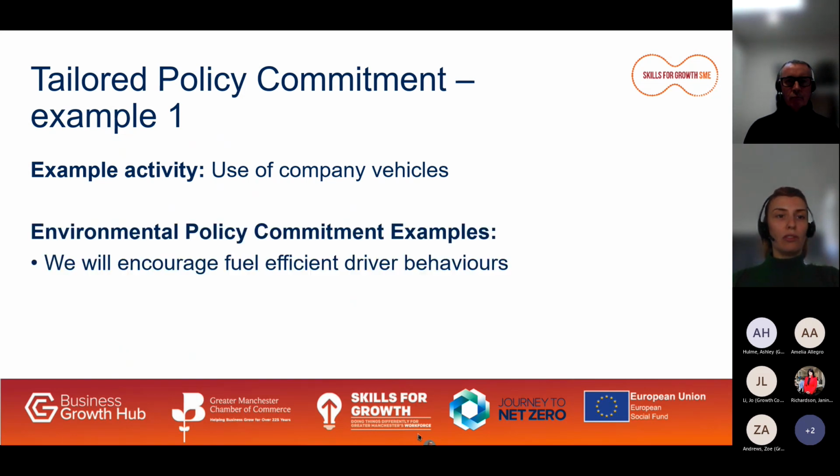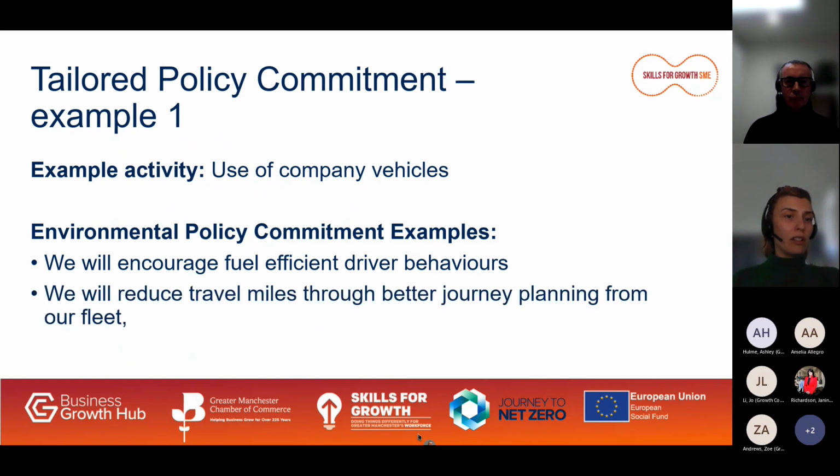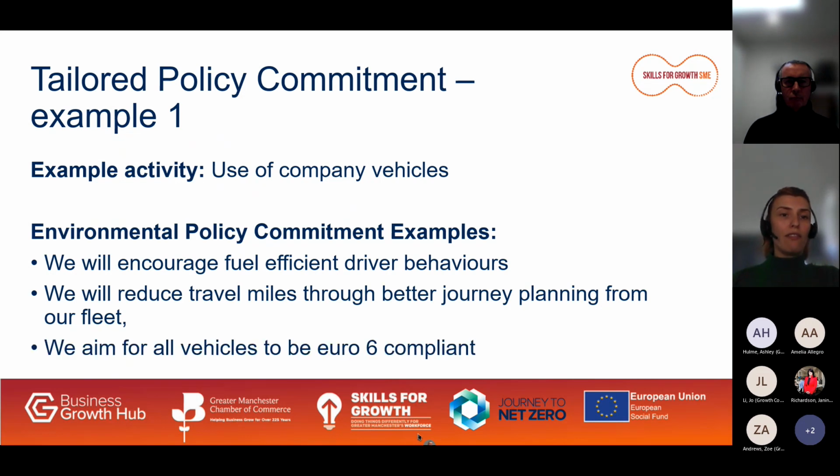So you might have a commitment to encourage fuel efficient driver behaviours. There's also this commitment around reducing travel miles through better journey planning from our fleet. And then finally, they could have an aim for all vehicles to be Euro 6 compliant.